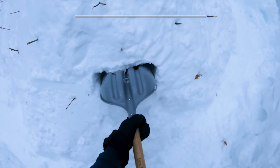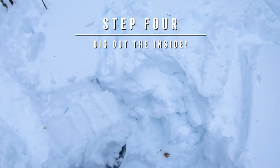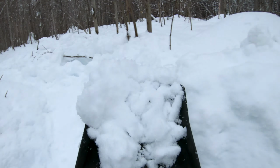I'm gonna pull all this snow out, making sure obviously that once I get inside and start carving it out that I keep that 1 foot distance between the top of my ceiling and the bottom of these sticks that I put in. Now I will say that I was a bit surprised by just how much work it takes to dig out a Quinzee. And honestly, this process takes a lot longer than you might think.